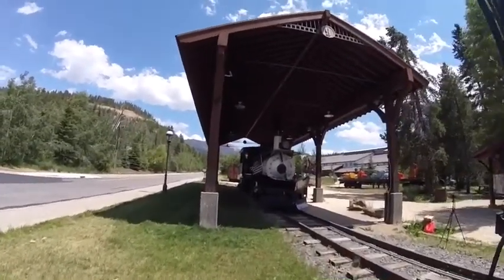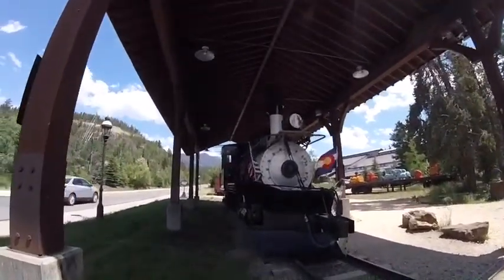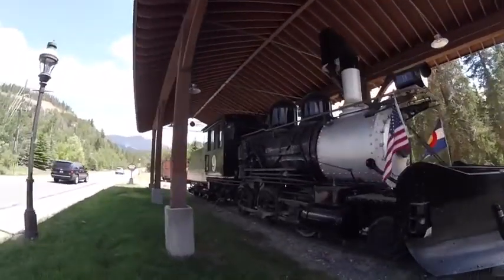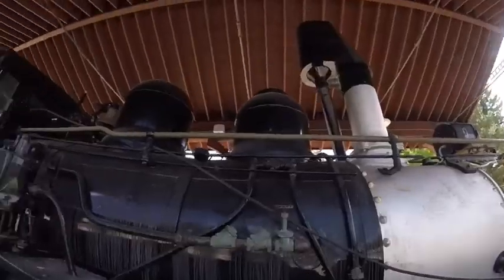Also, Colorado and Southern 9 is the only surviving Colorado and Southern 2-6-0 left in the world today, and is preserved today at Rotary Snowplow Park, where it is currently on display for all to see and enjoy.